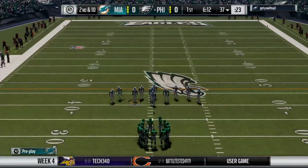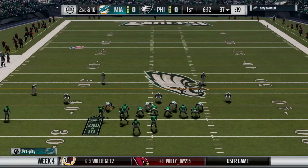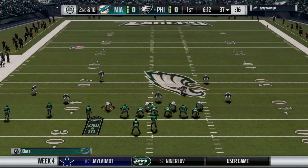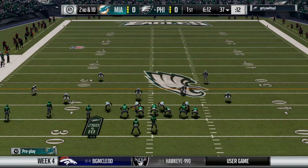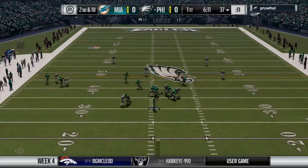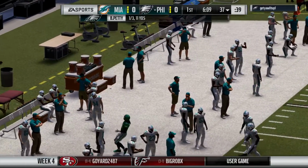10 yards still left on second down. All right, here we go. All right, now look at 56. Petty now. His throw incomplete.